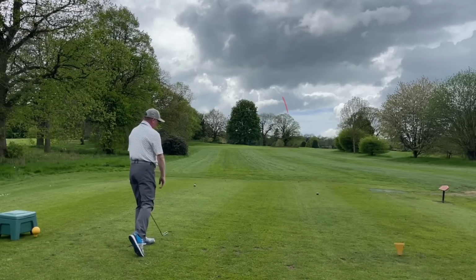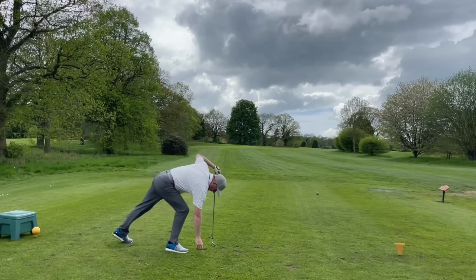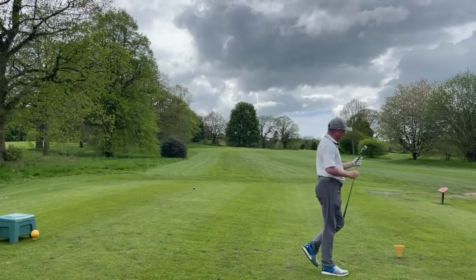Dave said he wasn't going for the flag, but he has gone for the flag and he's found the bunker. Which I knew was there because I'd measured it. We're going to see a bit of sand play.